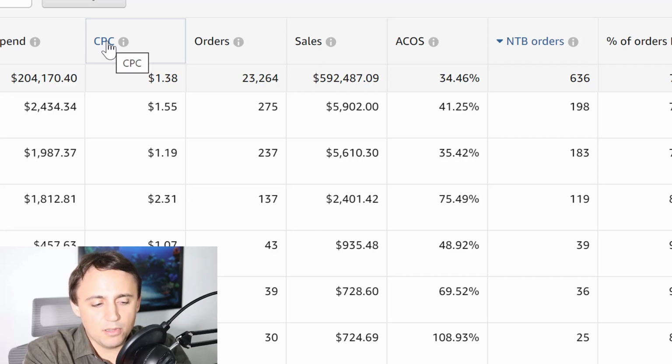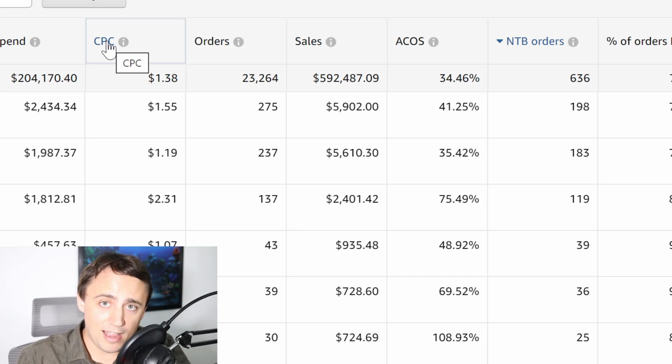Clicks and bids don't match exactly. If you're bidding, say, $2 on a keyword, that doesn't mean you're going to spend $2 every time somebody clicks. The way Amazon PPC works, it's auction based. It's not that whoever bids the most pays what they bid. Whoever bids the most gets to pay just slightly over what the next bidder was willing to pay. There are of course other relevancy metrics that determine who pops up and who doesn't, but it's essentially an auction where you bid and you pay slightly more than what the next bidder paid. You don't pay what your bid was.